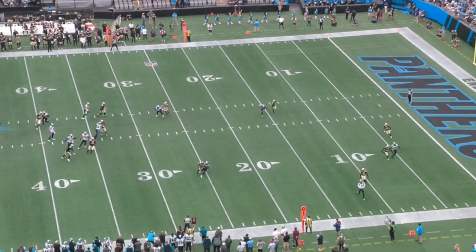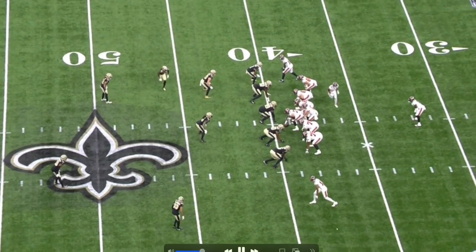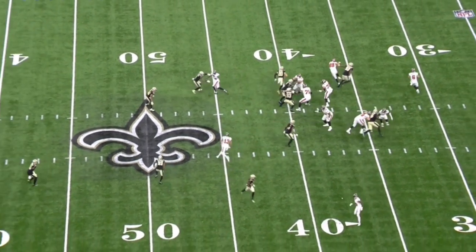Now look at Baker in Tampa Bay, and you guys will see a difference. So right here, we're going to bring the receiver in motion. All right, that tells Baker most likely man-to-man coverage.